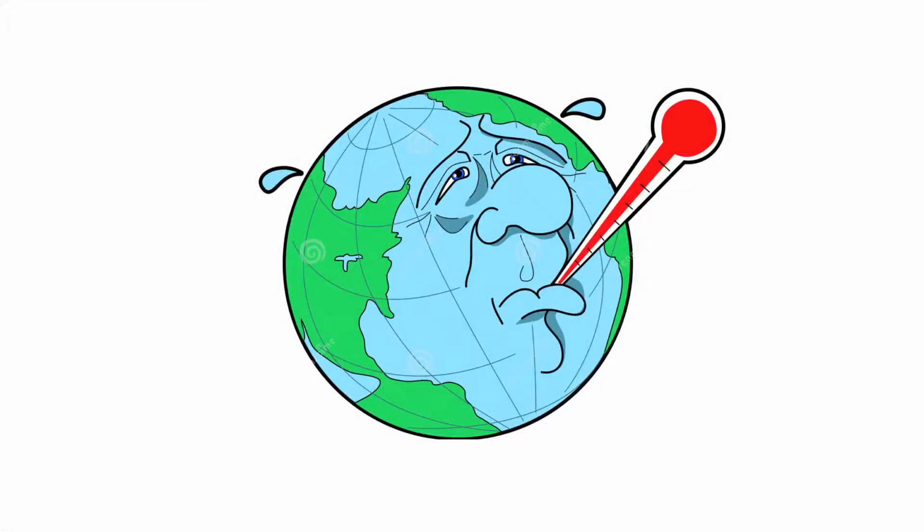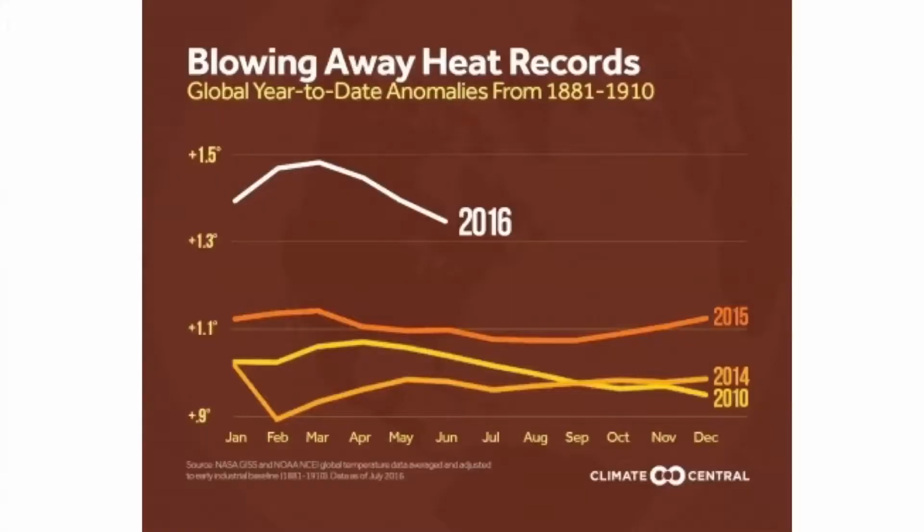But the planet is scale-jumping in heat right now. So this is the worst part of last year. And the presentation I saw last night said that March of this year is about as hot as March of last year.